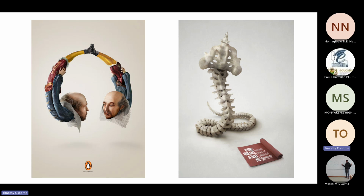Then, how's that? What do you see when you look at that? That's a cobra. And of course, it's not actually a cobra, it's a backbone as a cobra. And it's actually an advert for yoga techniques to stop your back getting sore. And the text there is when your back attacks you. Right. So that is effective.